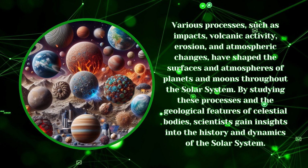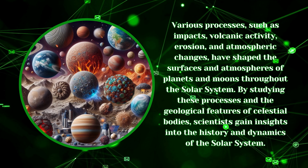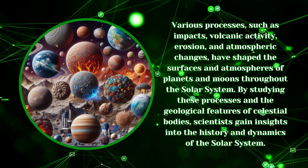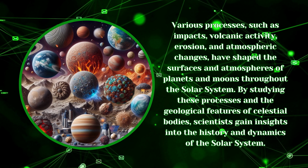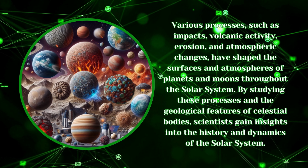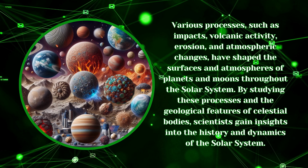Various processes such as impacts, volcanic activity, erosion, and atmospheric changes have shaped the surfaces and atmospheres of planets and moons throughout the solar system. By studying these processes and the geological features of celestial bodies, scientists gain insights into the history and dynamics of the solar system.